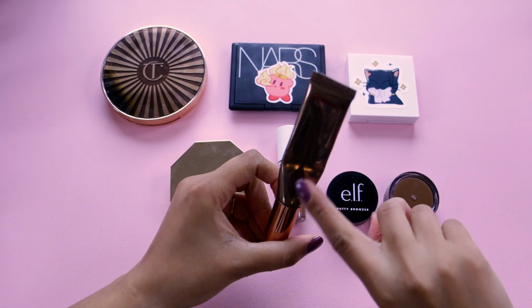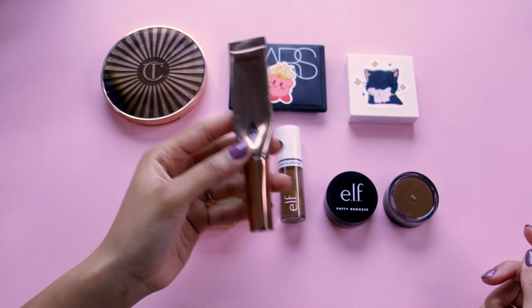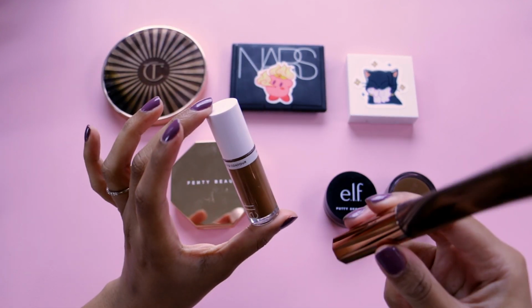I did say that they came out with a shade extension, so since this is on its last legs, I might pick up one of those, and then I'll have my liquid bronzer and my liquid contour.